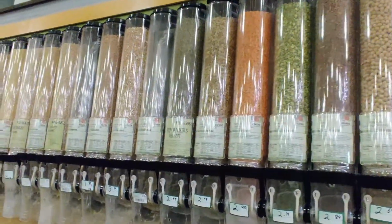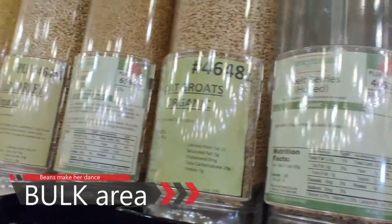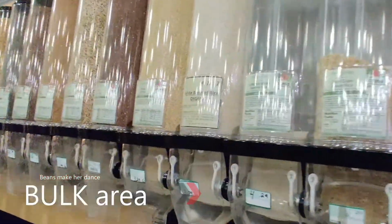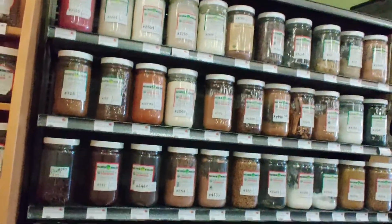Guys, if you want to save money, go to the bulk section in the grocery store. You could save a ton of money. You can get some cheap lentils. You can get some cheap oats. A lot of whole foods in there. A lot of good beans, rice, quinoa, whatever your interest is. Save some money. Get to the bulk section.